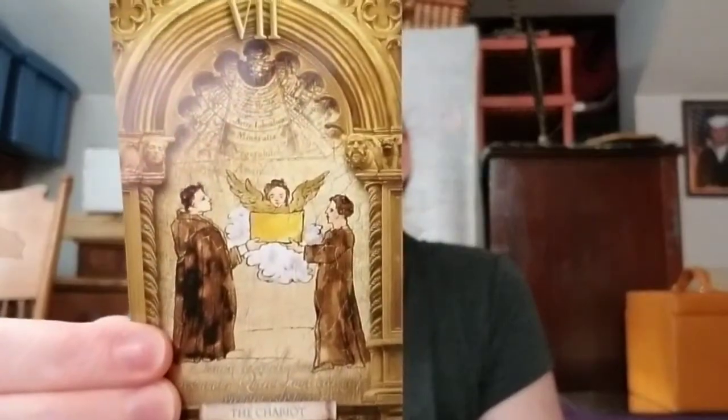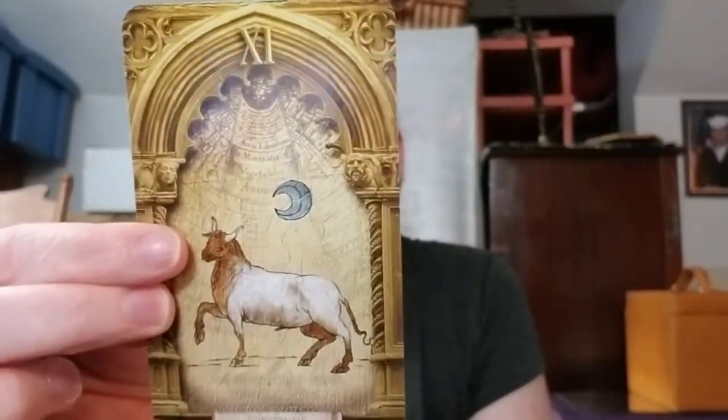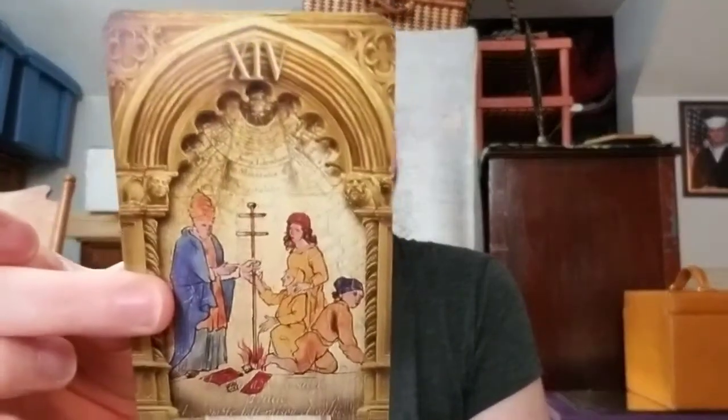The Chariot. Justice. So they all have these stories behind them. The Hermit, which make these so interesting. Fortune's Wheel. Fortitude. So strength. The Hanged Man. Wow, that's pretty interesting. Death. Temperance.